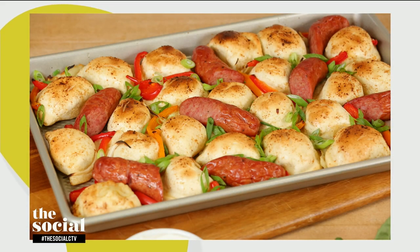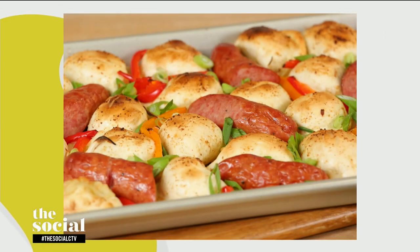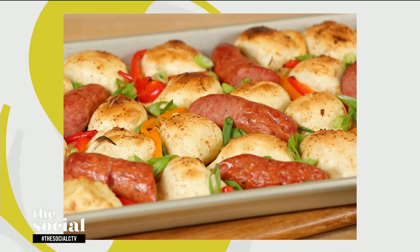So instead of boiling and frying your pierogies, you're going to toss them in a little bit of olive oil, season them with some smoked paprika, a little bit of garlic powder, and then load them onto a sheet pan with some onions, some bell pepper, and some smoked sausage. So this is a smoked turkey sausage. You could use kielbasa if you wanted to. And into the oven this goes for 25 to 30 minutes.